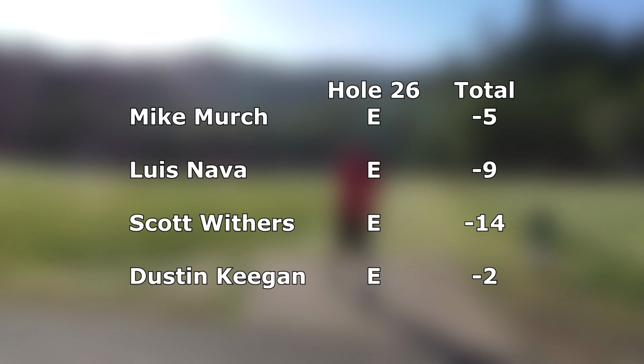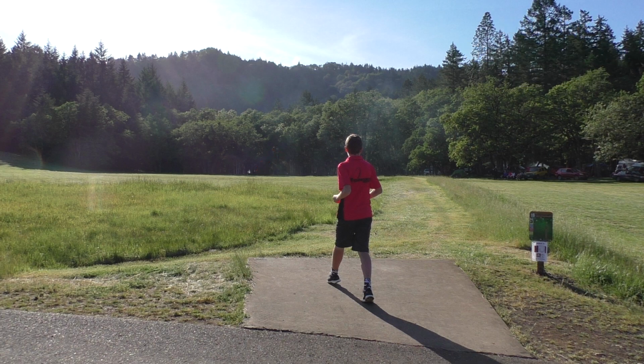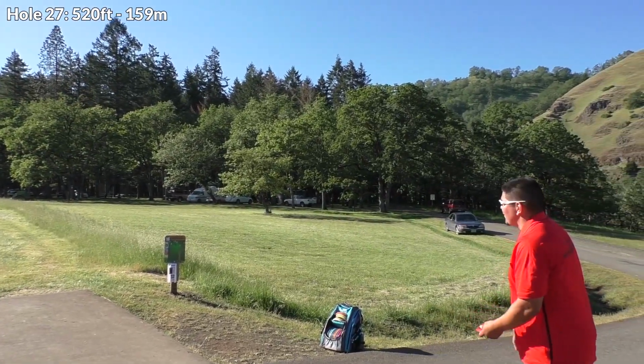There's Scott still at 5 strokes. Lewis has 4 over Mike. Dustin, it's probably been 4th. And hole 27, last hole. This is a straight bomb into the woods, Nate. Yeah. This is the original hole 18. That's far right of the frame. That's the Sexton camp spot every year under that little tree. Nice. So I'm always camped right there.